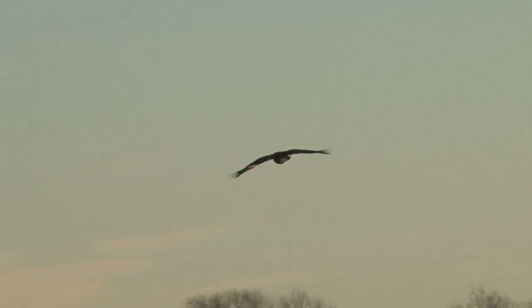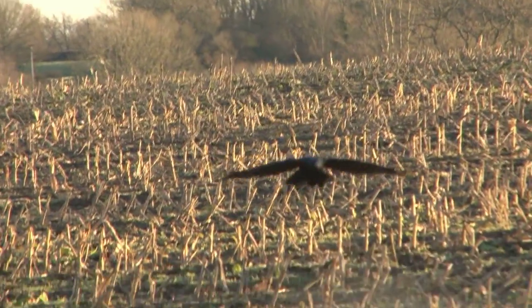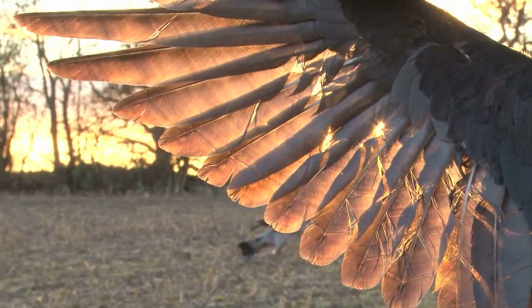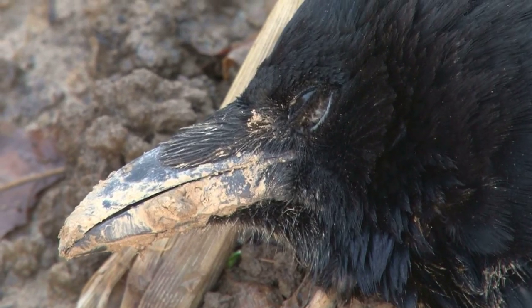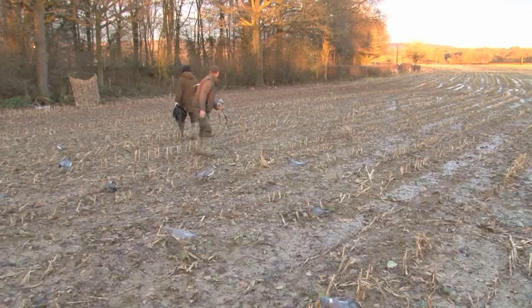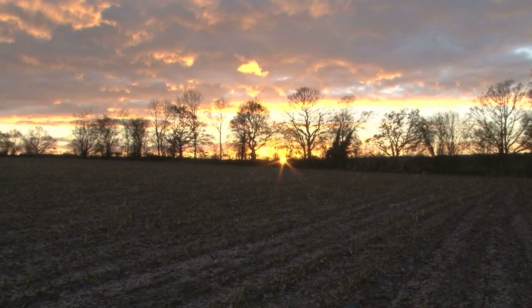Did you get that? As the day draws to an end, Andy gets another couple of birds. On inspection against the setting sun, the pellets have really torn through the feathers. In all, we've got a dozen crows and rooks and 9 pigeons. It hasn't been a red letter day, just a challenging one.